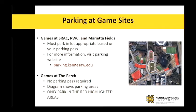When parking at game sites, games at the SRAC, RWC, and Marietta fields, you must park in a lot appropriate based on your parking pass. For information on your parking pass, you can visit parking.kennesaw.edu. If you are not parking in these locations based on your parking permit, you could be ticketed, booted, or even towed. Keep an eye on that and be sure you are parking in the right places.